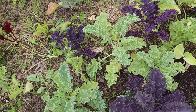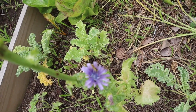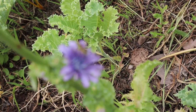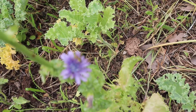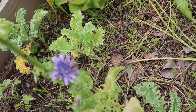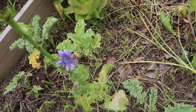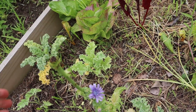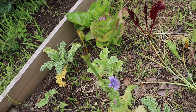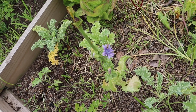And then something else that I will always grow is chicory. Now, I don't know if you can see it, but there's a tiny insect, and this is why I keep all of them. Let's see if we can get it into focus. It's not easy. Oh, I'm sorry. Yeah, I absolutely love chicory flowers.